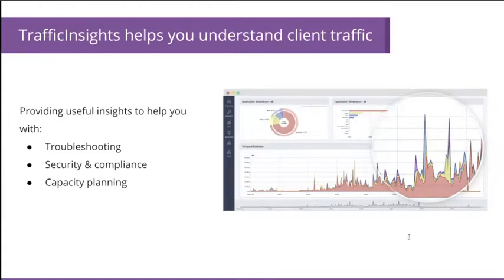So one of our partners actually used Traffic Insights during the beta to look at all the DNS traffic that was flowing through their network and looked at the destination of that DNS traffic. And they were able to identify devices that were not configured to use their protection service, and devices that were going off to third-party DNS servers. So there's definitely some really valuable insights that can provide you there.